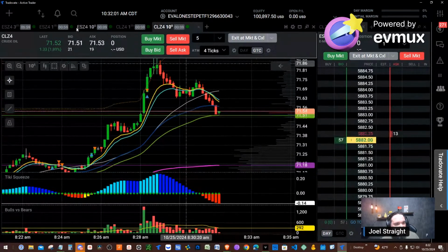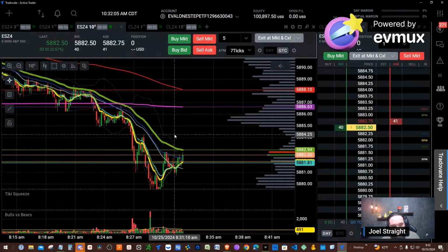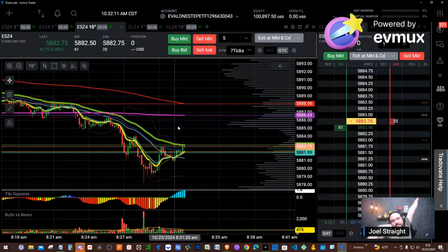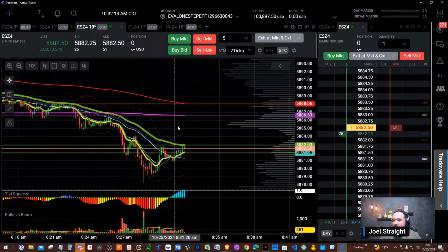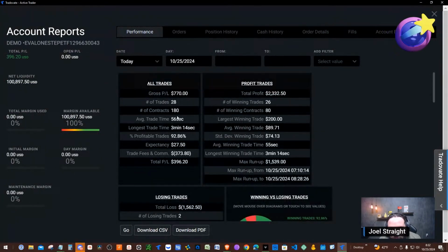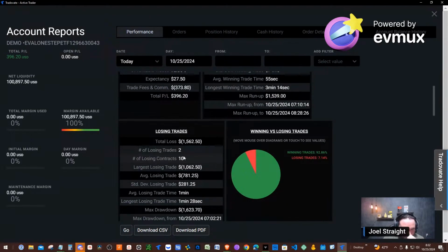And ES just going sideways, doing very little. I think I'll probably walk there. I'll be happy with my $400. It's not the 500 that I wanted, but after coming back as much as we did, we earned $2,300 on green trades today. And we lost 2 trades, just 2, that cost us $1,562.